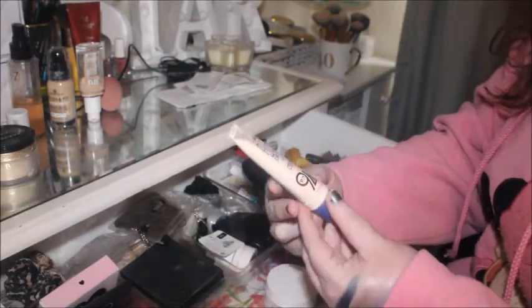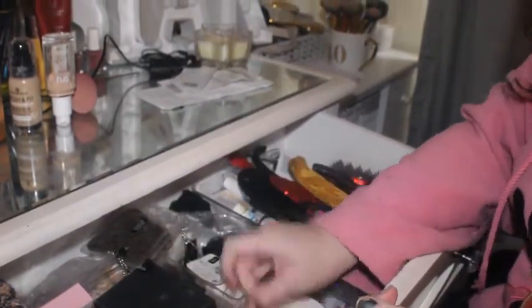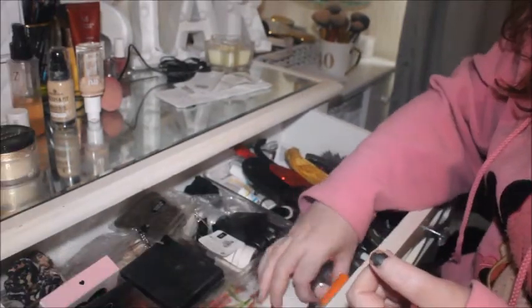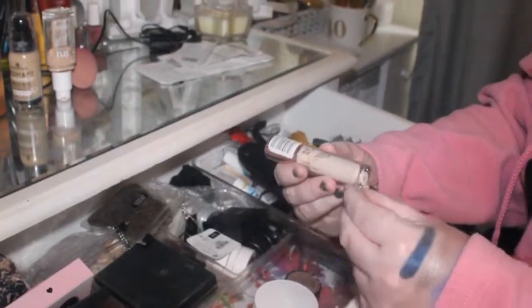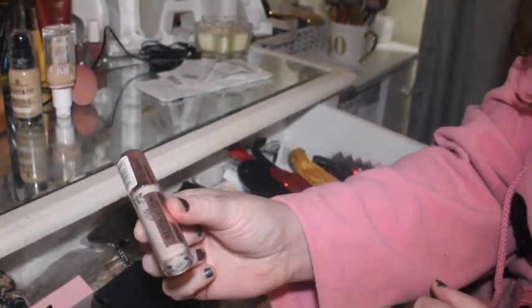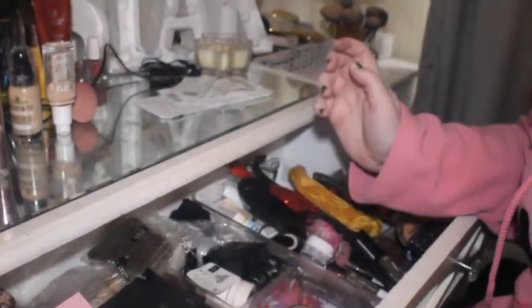We do have this Rimmel BB cream. It's in the shade Very Light and it's a 9-in-1. I didn't use that at all, so I need to start using that. I don't know what this is doing in here. I think it's in here from the last time I did an eye look and I didn't use my NYX base, so I'm going to put that back in with concealers. It's just the Revolution Conceal and Define.